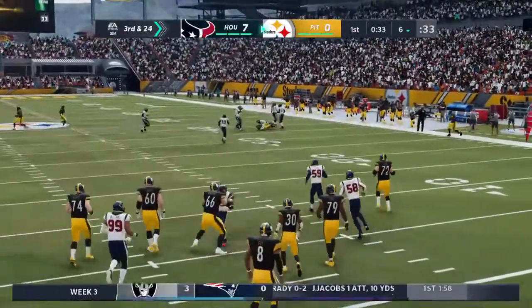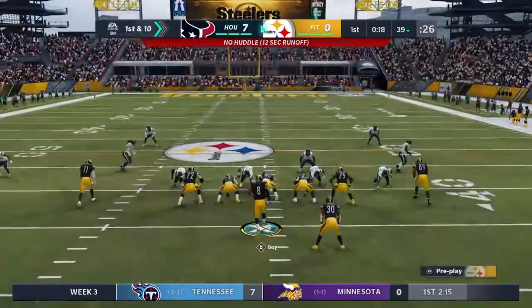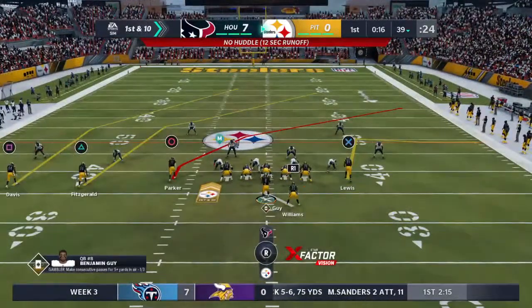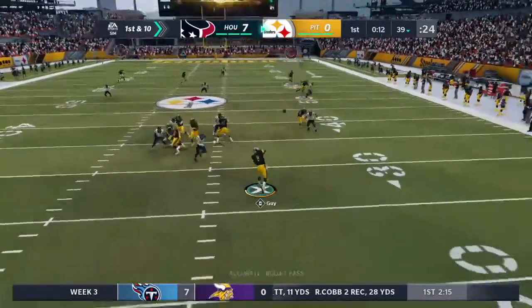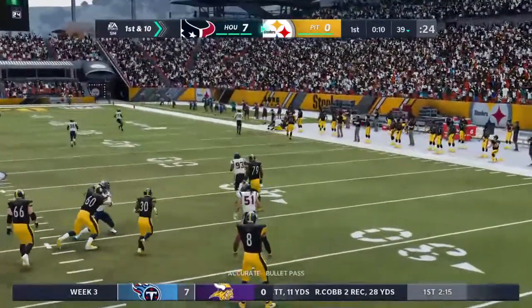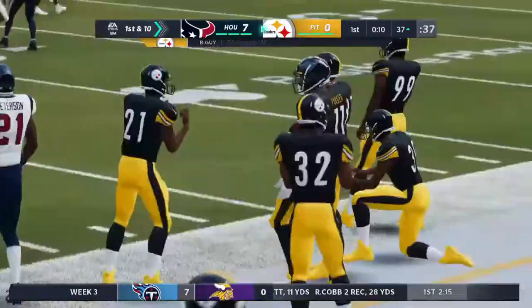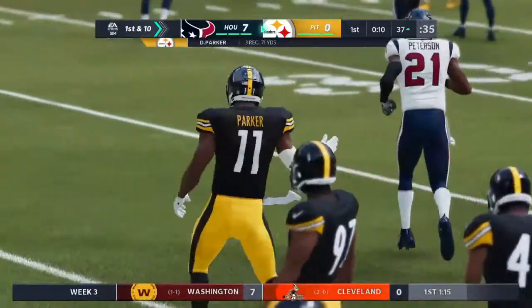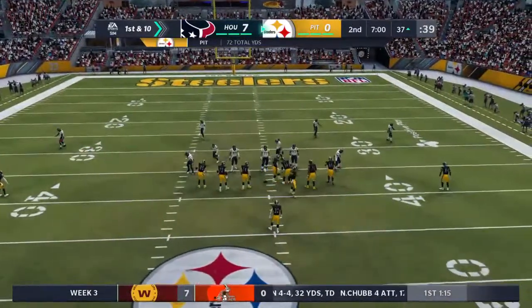And now here's a deep shot that's complete. And mark him down way up close to the 40 at the 39. On play action, they'll throw. And throw right side complete to Parker. And he's going to be out of bounds, but not before he takes it inside the 40. Back-to-back receptions for him, and it's another first down.